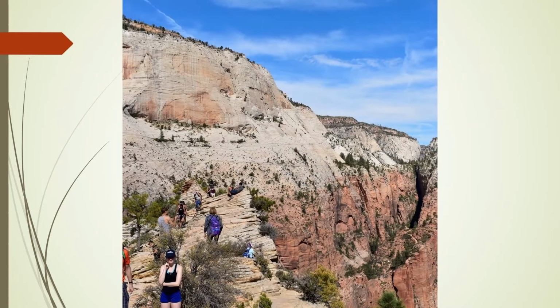Should have let Richard narrate this one. This is all pretty much to the end of the Angel's Landing Trail, and then you turn around and come back through that same narrow, skinny trail, passing other people coming back. But what a view! What a view!